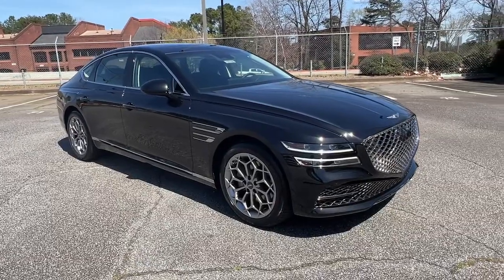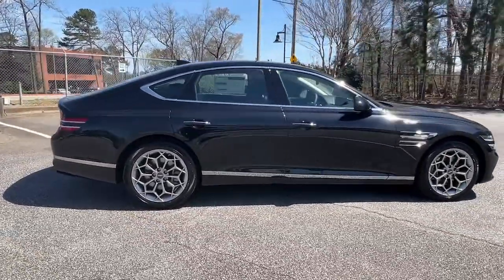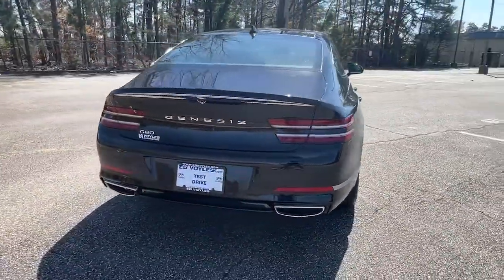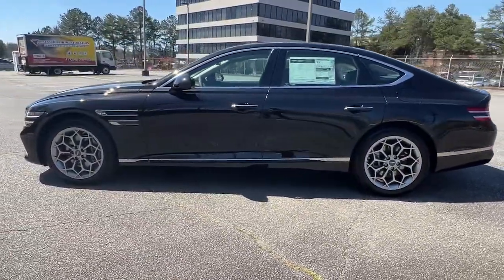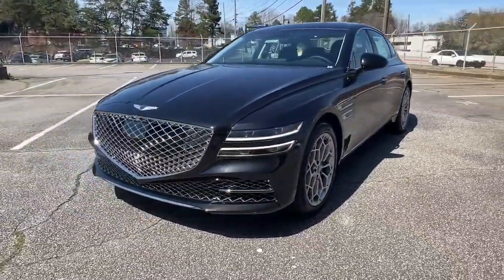Enjoy the view of this 2022 Genesis G80. Take a closer look at this stunning all-new Genesis G80, the midsize luxury sedan that prioritizes performance and wraps you in sensuous luxury. Relax and enjoy its effortless performance, more spacious cabin, and clean new feel.